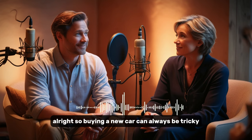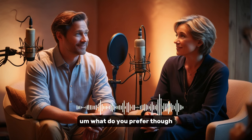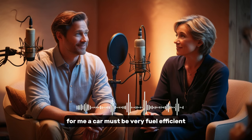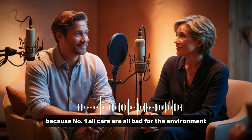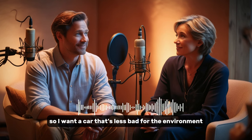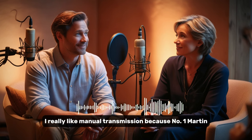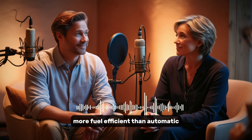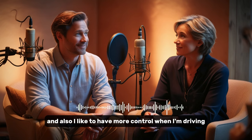All right, so buying a new car can always be tricky. What do you prefer, though, for example, in these types of features of the car? For me, a car must be very fuel efficient. Because, number one, cars are all bad for the environment, so I want a car that's less bad for the environment. But also, I really like manual transmission because, number one, manual transmission is more fuel efficient than automatic. And also, I like to have more control when I'm driving.